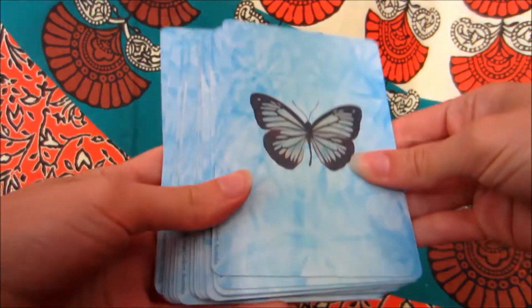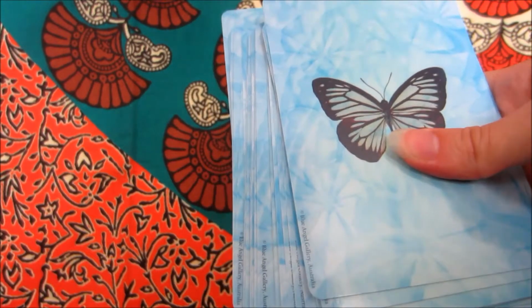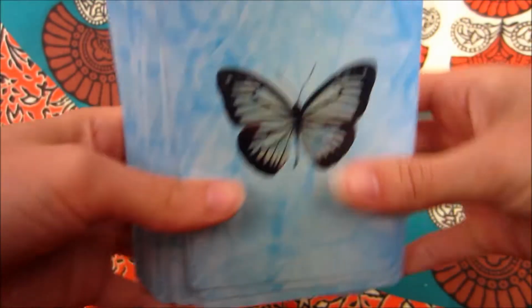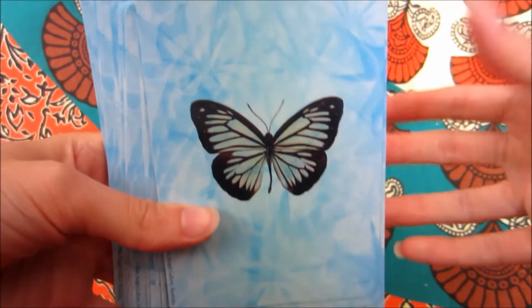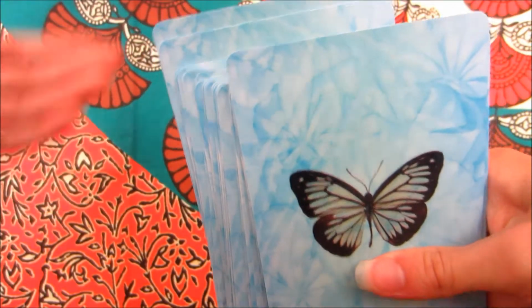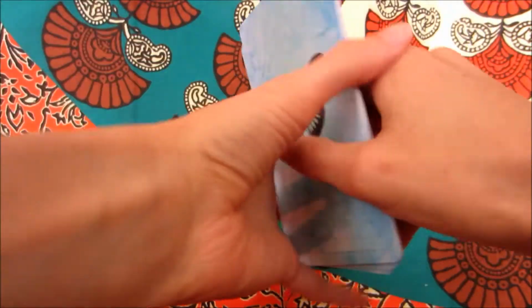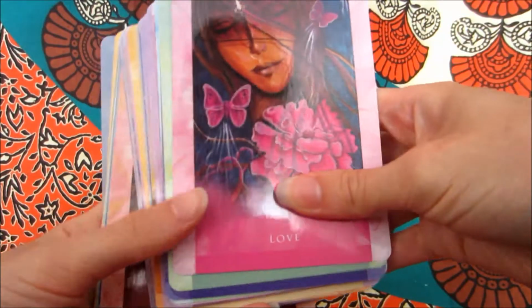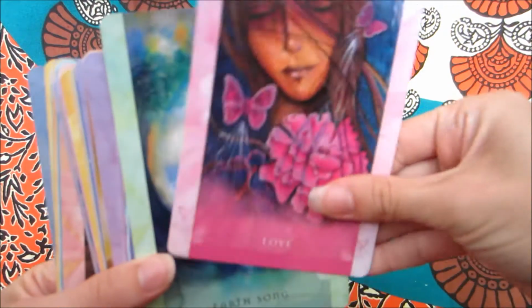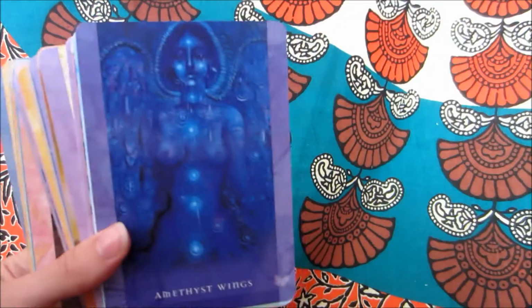Unlike the tarot cards, I'm going to probably show you the books because oracle deck books do have a little bit more to do with the cards than tarot card books do, just because tarot is a system and the books really do have an integral part of the decks themselves. So this is the cards, and this is a beautiful deck.